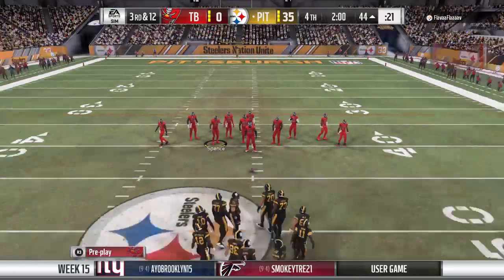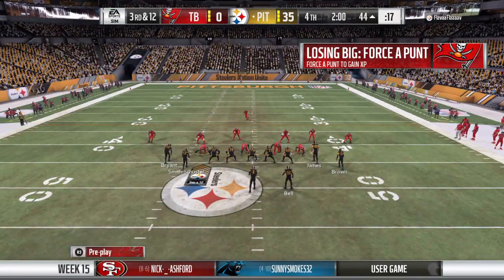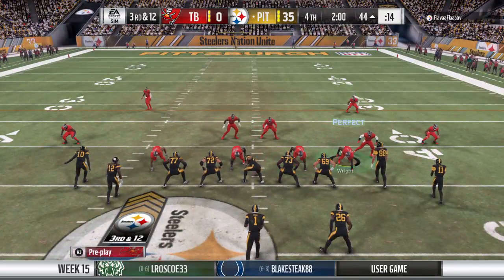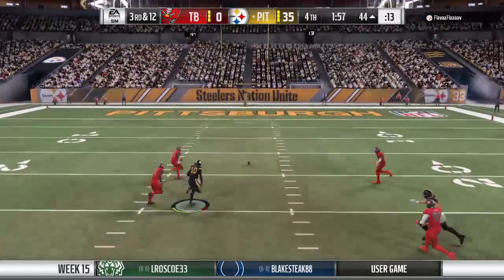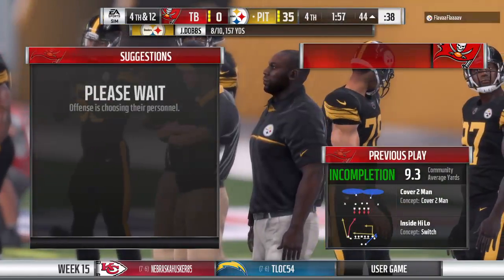And the Steelers on 3rd down. They've been good, 3 for 4 thus far. This is 3rd down and 12. Here we go. Dobbs. And it's incomplete. Took a shot, couldn't connect.